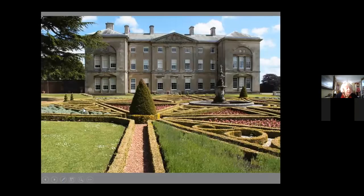And here is the house at Sledmere. It looks an 18th century house, but appearances are often deceptive because the original house was almost completely destroyed by fire in 1911, and it was rebuilt, but virtually on the same footprint and plan of the original house. It was built between 1913 and 1917. So it is basically an Edwardian house, but looking very much as it was in the 18th century.